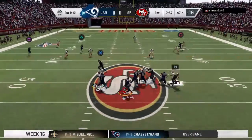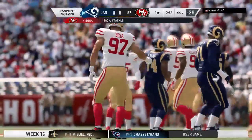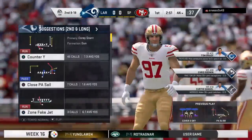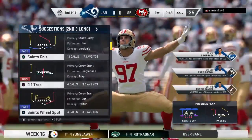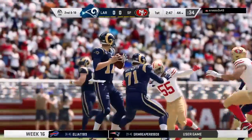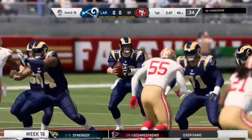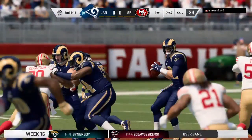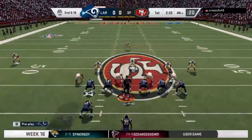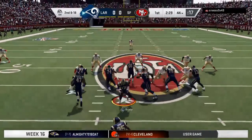On play action, it's Brady. Under pressure here, and down he goes. Sacked back at about the 43-yard line. Nick Bosa in there to get him, and that is sack number 6 now for him on the year. So that complicates things a bit here. 18 yards to go now on 2nd down.